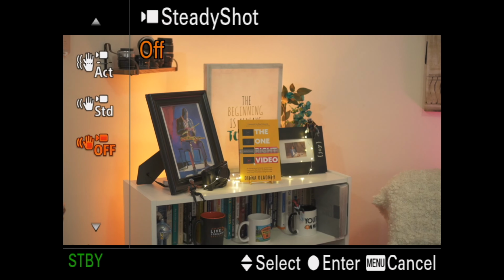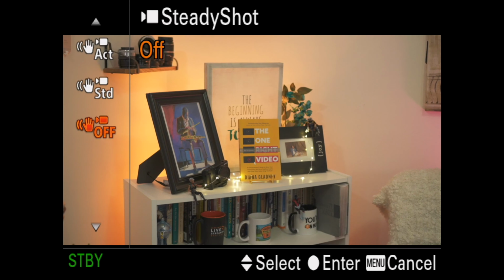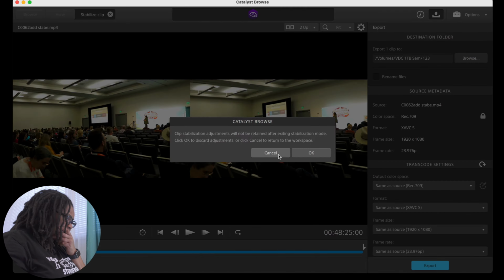So when you're using it, you either need to have a gimbal or you need to use active, and you can still use Sony Catalyst Browse, or you can just have it completely off. Yes, it will be shaky footage, but you can fix it in post with Catalyst Browse. But the problem with that is it's a pain to keep doing over and over again, and it eats into your post-processing time, and it just winds up being really long, and you have to carve out extra time to do it. It's just a little annoying.